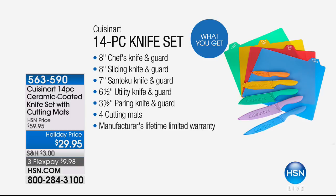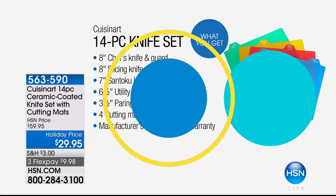They each come with the colored sheaths as well, so those will be coming up. Those have been very popular here because they're 50% off. They're $9.98 to get home, and that's a lifetime warranty on those knives. That's how great they are.